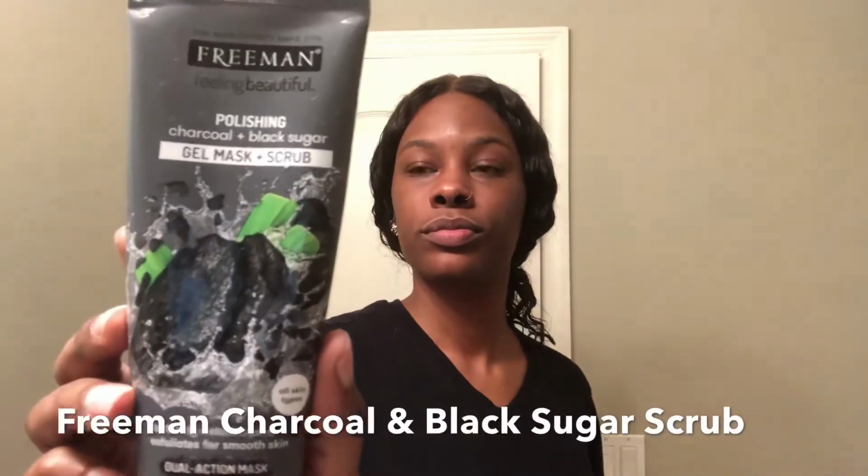So I'm gonna be starting with using my spin brush that I got from Walmart, and my Freeman's charcoal and black sugar mask, which came from Walmart as well, along with my Clean & Clear face cleanser that I mixed with the Freeman's because I just like to do that. I don't know why. I really swear by Clean & Clear, so that's probably why I do that. I've been using Clean & Clear for years, and I just like their products, honestly.